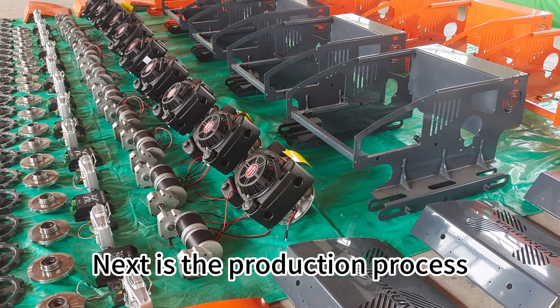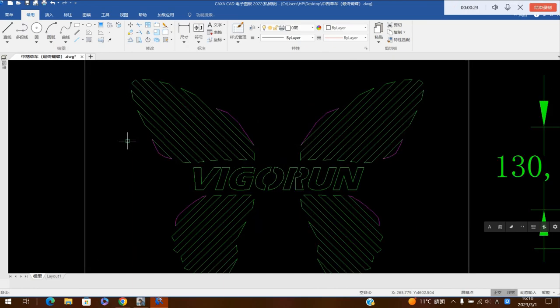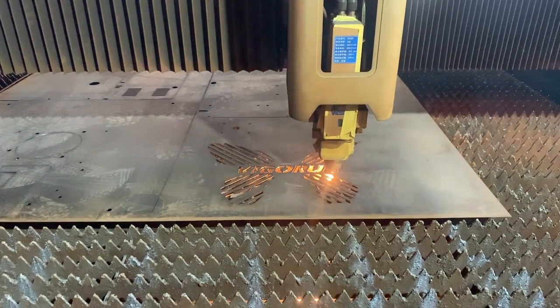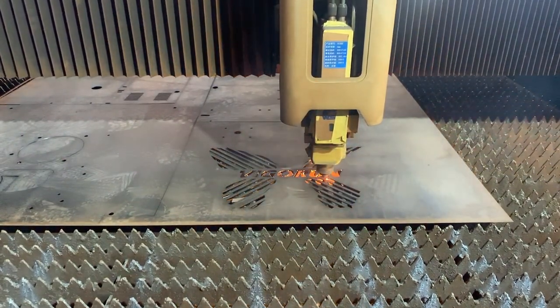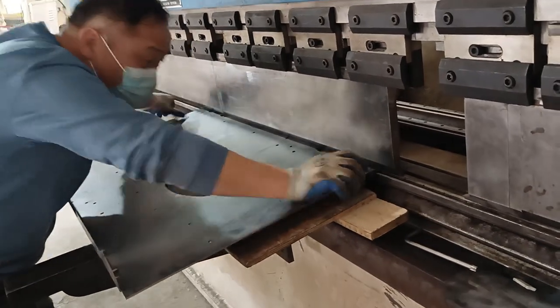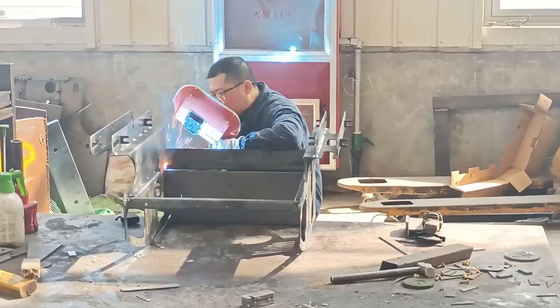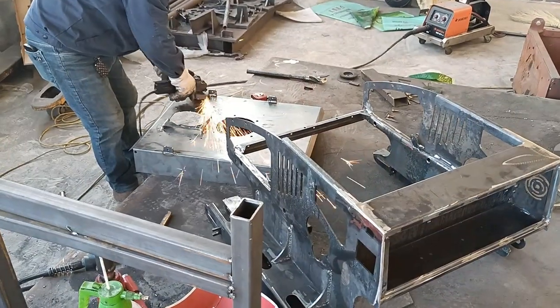Next is the production process. R&D. Laser engraving. Bending. Welding. Polish.